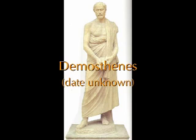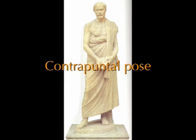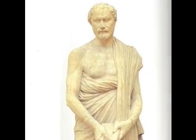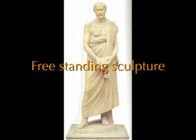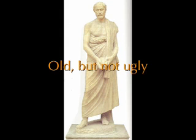Demosthenes. The date this was made is unknown, but it's made in the Hellenistic style and period. It's made out of marble, and it has a very closed pose, which also is known as a contrapuntal pose. On the marble, there is different chasing and engraving techniques to show the different textures between the skin, the hair, and the cloth. It's a freestanding sculpture, which means you can look and walk all around it and see it from different angles, and it shows a lot of dignity. It's old, but not ugly, still maintaining that beauty means good.